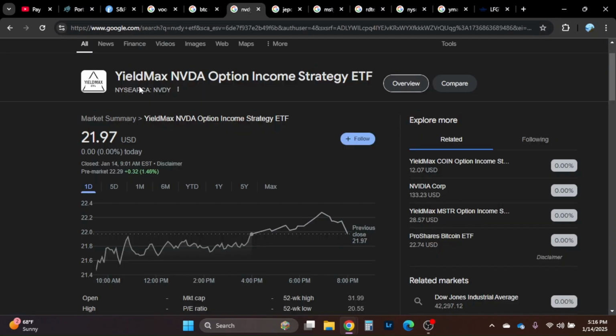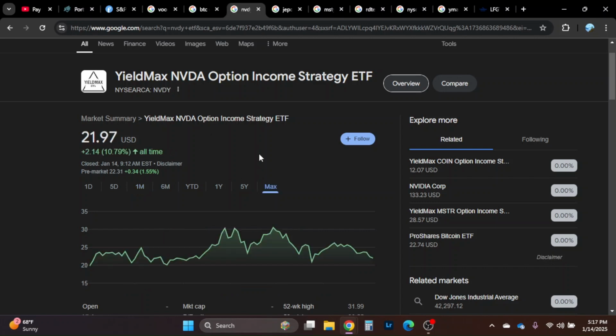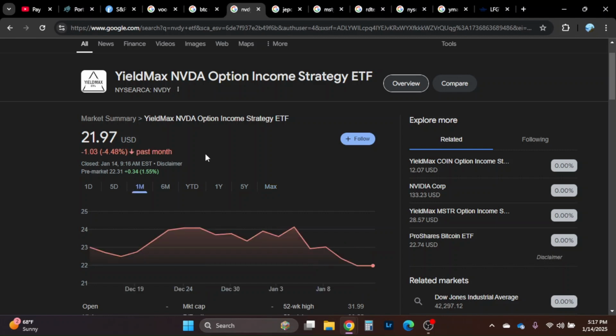So again, the reason I added an additional 100 shares to NVDY is because if we zoom out here, we can see that over the past month, it is down 4%, right? Now, if we zoom out since inception, NVDY has still been profitable, right? It's still up 10% all time. And the entire time, they've been paying monthly distributions around 50 to 70% annual dividend rate while still appreciating in value. But in the short term, there has been a correction in the market, and so this was an opportunity for me to add to my position at a discounted price, right?